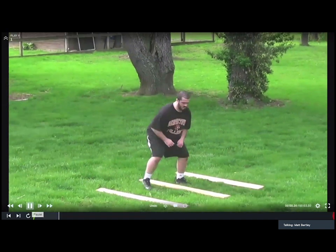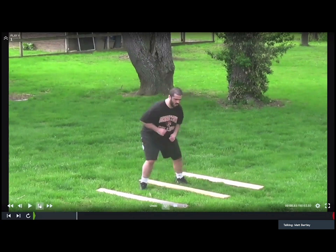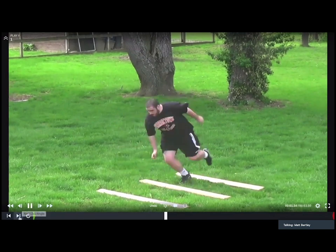Now he's taking a false step in here. And I kind of got on him about it. I'm like, hey, man, you got to move that foot. His right foot right here. If you watch real quick, he takes a false step. And if it was one of my linebackers, we would be talking about taking false steps and how it gets you in trouble.